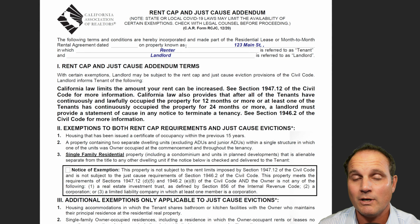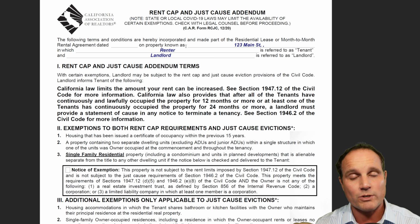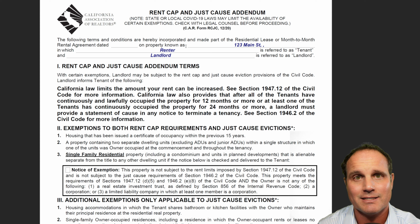And this is a big one and a very important one. The Tenant Protection Act of 2019, also known as AB 1482. We've released other content on this. There's required language that a landlord must give a tenant whether a property is exempt or subject to AB 1482. I encourage you to watch our other content on it, but make sure you use a form that has the required language on it when signing a lease.